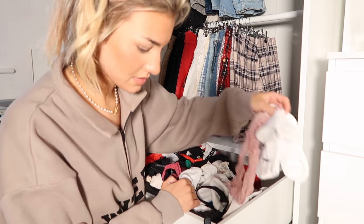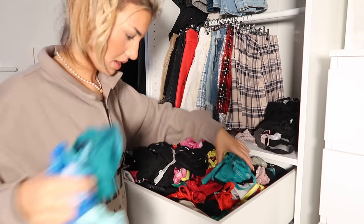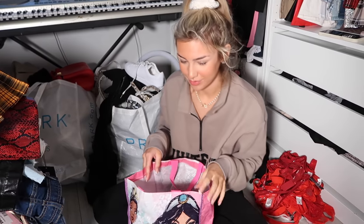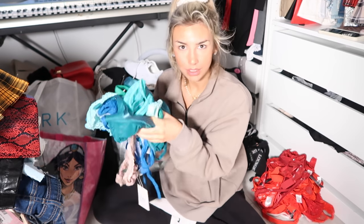Oh, what's wrong with my voice? Right, I'm gonna put them into colours. Coloured piles, so blues and stuff. So I'm bagging everything up separately. I put this little Disney bag for the underwear. So I'm gonna start with the blue.